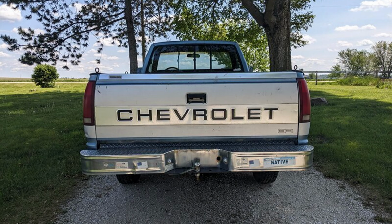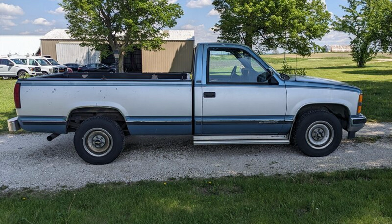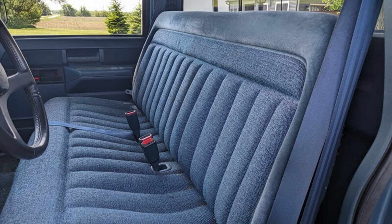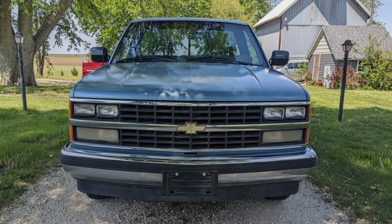Often referred to as the cowboy Cadillac of its era, this truck comes fully loaded with power windows and door locks, a tilt steering wheel, cruise control, and an in-dash cassette player, all part of the original factory setup. The interior is completely original and well preserved, while the exterior features practical additions like a farm bumper and running boards that enhance both utility and style.